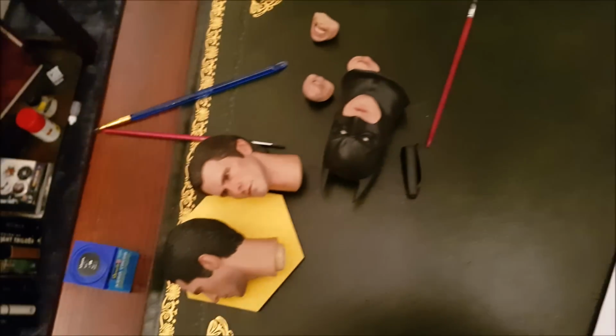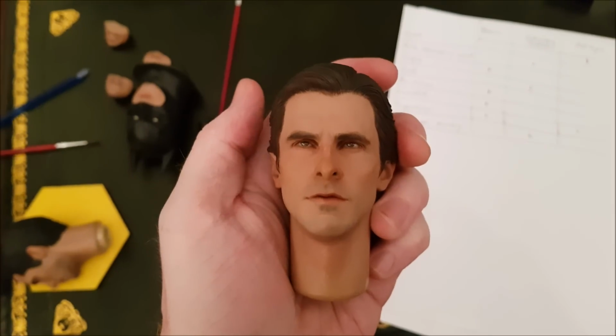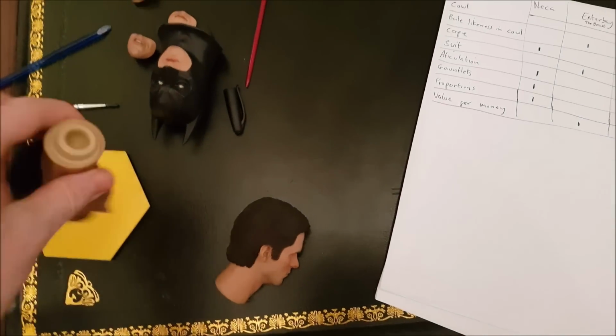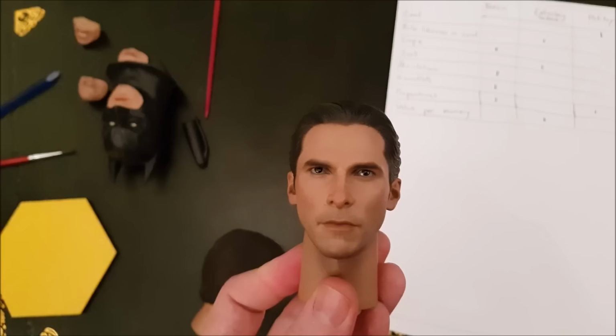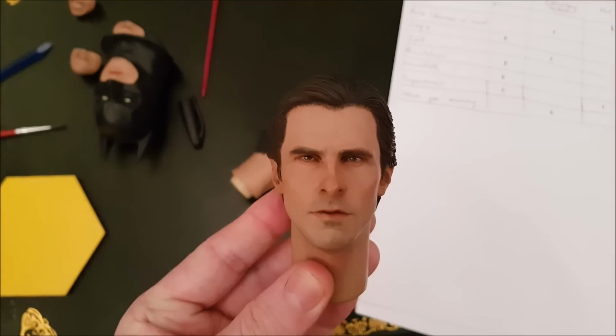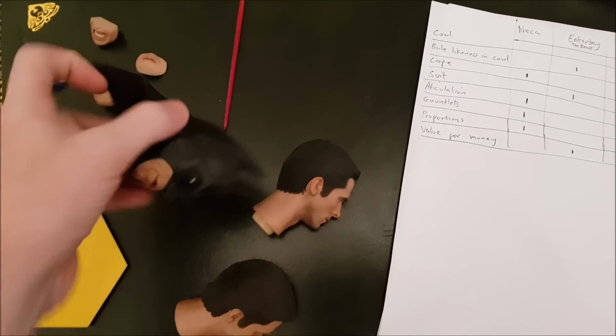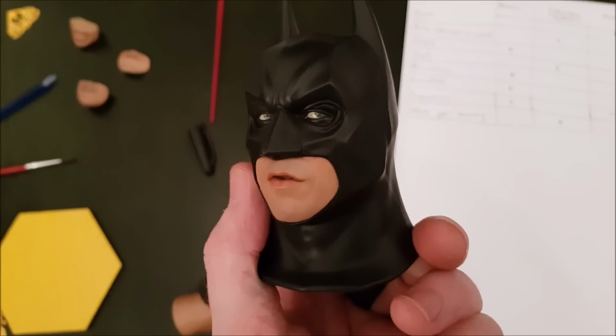which is just littered all around me. All the Enterbay spare heads. That's the Enterbay Bruce Wayne. That's the Hot Toys Bruce Wayne, which I don't know, sometimes that looks really weird. And there's another Enterbay head right there. Incredible likeness to Christian Bale. You really can't mess with that.